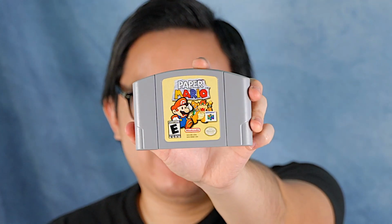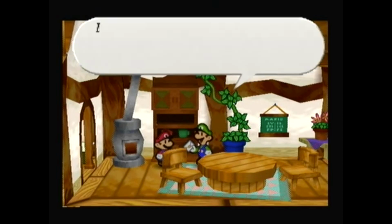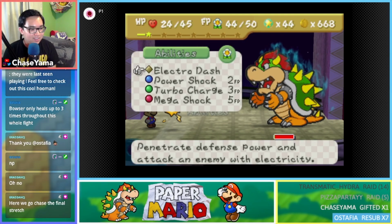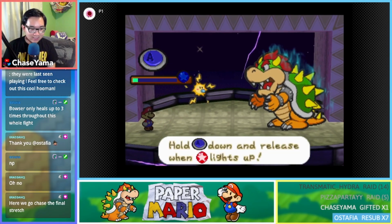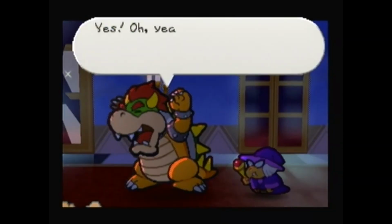And then next up here, we have Paper Mario, the original one. This was actually the last N64 game I played on the original console, and it wasn't until somewhat recently when I actually beat this game for reals. I really enjoy the Paper Mario series. It's so humorous and charming to look at, so it's really cool to see that this is where it all started.